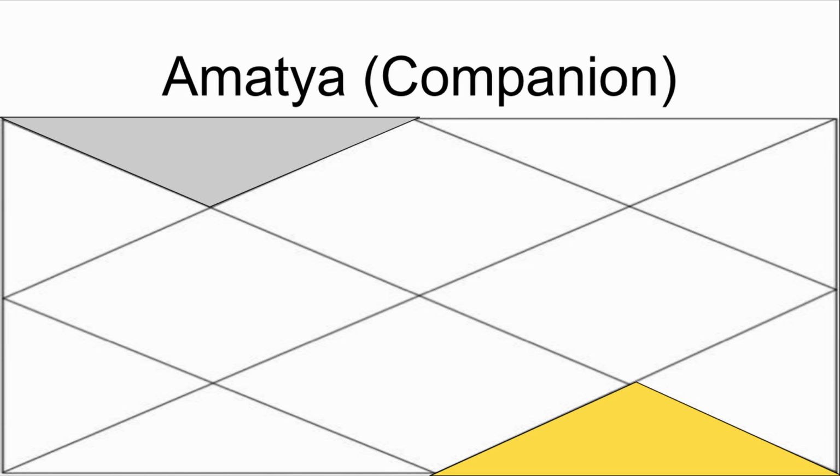The Amatyakaraka represents everything about the second and eighth house of the chart. So second and eighth house have a lot to do with what sustains us, what supports us, what nourishes us. Therefore, the word Amatya actually means companion, the one who supports the king. So this represents everything that sustains us, both within our individual lives and through our shared partnerships as well.